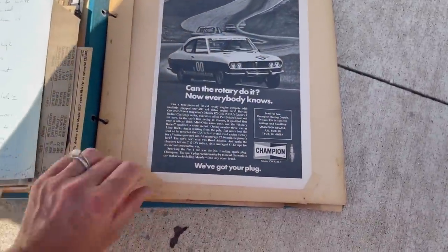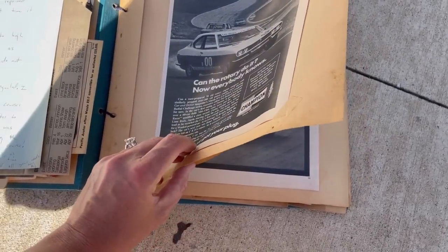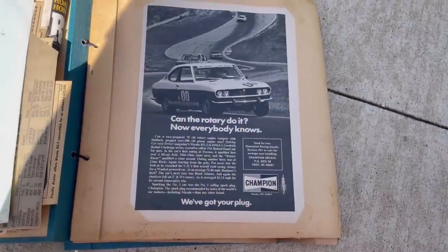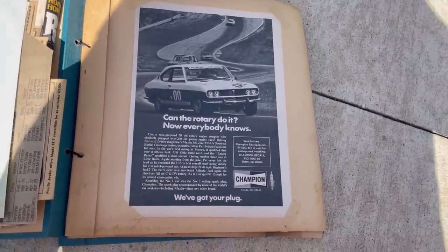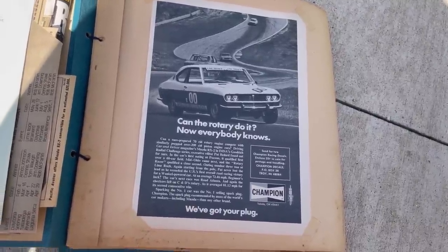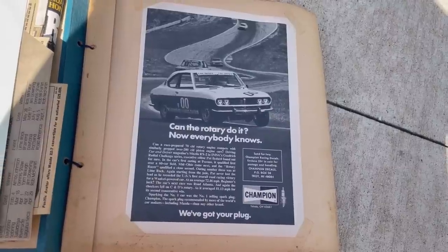So some old magazines, Mazda owner, dear Mazda husband. Oh my gosh. I can't read this to you guys, but it's hilarious. Oh my gosh, maybe I should read it. I'm gonna leave the names out.